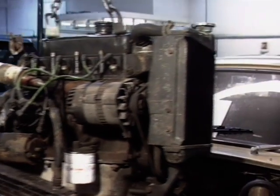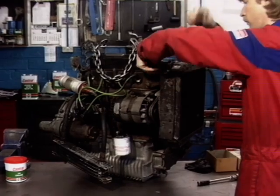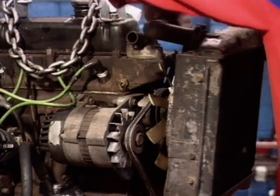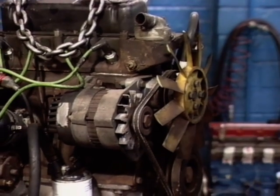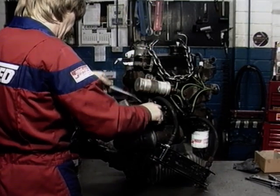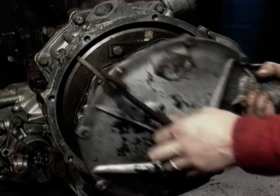Once lifted out and cleaned, the engine should be stripped for checking. For cars that have done more than 40,000 miles or are older than 5 years, the radiator should be flushed or renewed. Next, remove the fan and alternator. With all the easily accessible items removed, we now turn to those needing special attention, the clutch housing.